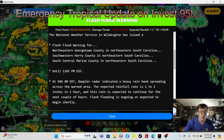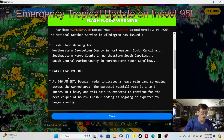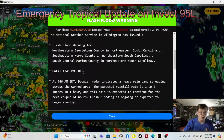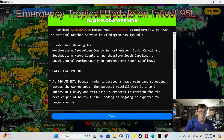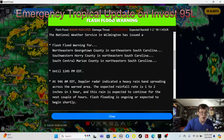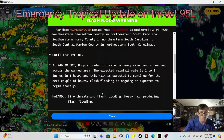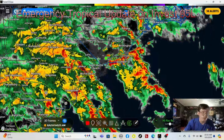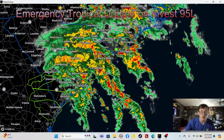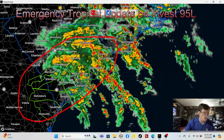This is a flash flood warning for Myrtle Beach until 12:45. I think it's going to be extended further, probably until maybe 6 o'clock this afternoon, because the system is just sitting over the area. There are more rain bands coming in from the Atlantic, so we're gonna have to keep an eye on that. Between 1 to 2 inches have fallen in 1 hour. We'll look at radar estimated rainfall totals in a minute, but we have a really large swath of flash flood warnings across Georgia and the Carolinas.